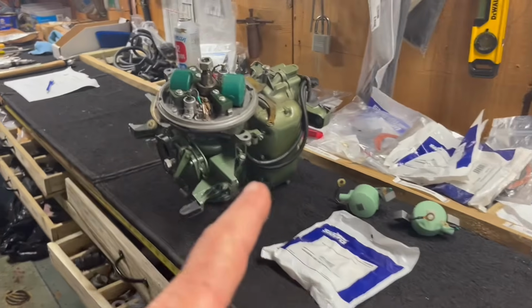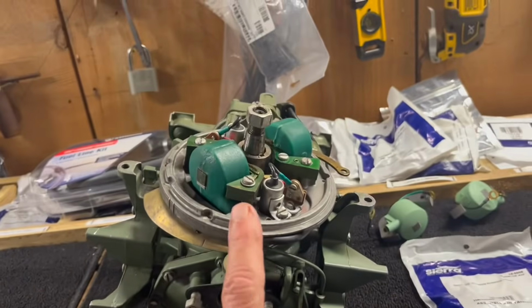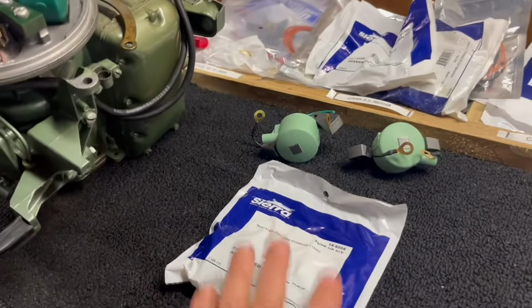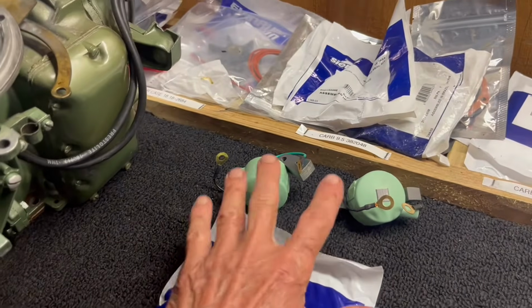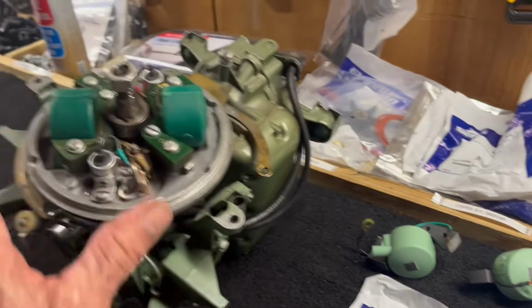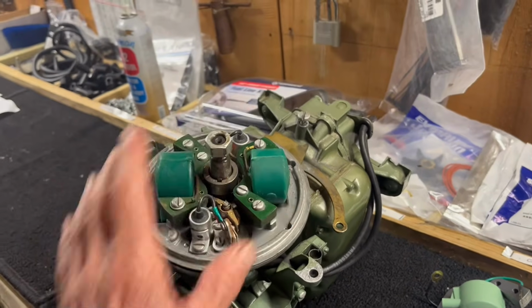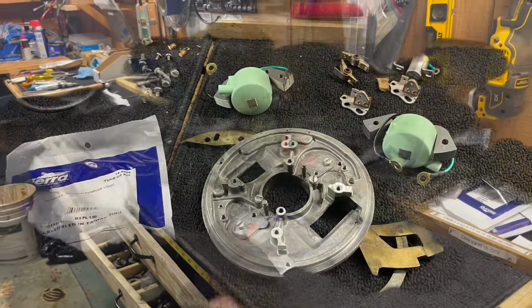Now we're going to work on the mag plate. So he sent me the power head with the mag on it. I'm going to take all the parts off, change the points, the condensers, and the coils, and new spark wires, put it back on, and set the timing, and be ready for testing it outside on my test motor. Here we go.